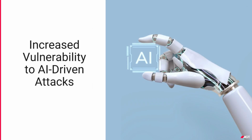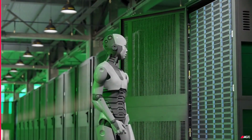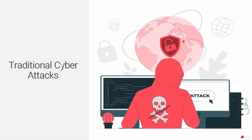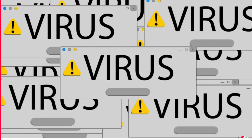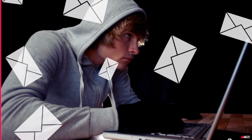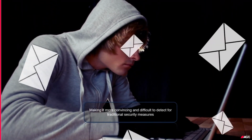Artificial intelligence has transformed many industries, but it has also brought about new and sophisticated cyber threats. Malicious actors are increasingly leveraging AI to launch attacks that are difficult to detect. Traditionally, cyber attacks were time consuming and involved manual effort. AI automates tasks, allowing attackers to launch large scale campaigns and personalize phishing emails at an unprecedented speed. These AI powered attacks can mimic legitimate communication, making them more convincing and difficult to detect for traditional security measures.